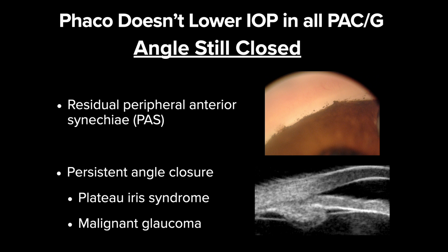Now, what about if the angle is still closed? Well, this could be because there's still synechia present and we didn't release it during surgery, which I'm a big advocate for. This could be because of persistent mechanisms of angle closure from plateau iris. Lensectomy doesn't always remove the plateau component, and the angle may still be closed because of this, or the patient may have malignant glaucoma.